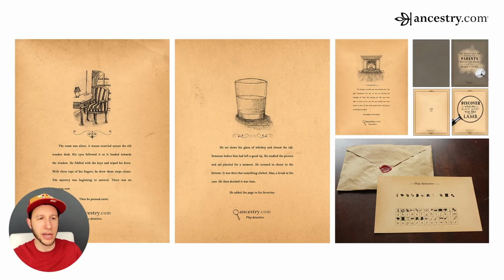And we also gave these kind of direct mail pieces where you would get this old-fashioned letter in the mail, which is kind of interesting. And then once you decipher the code, you realize that it's Ancestry.com. So completely unbranded letter just to kind of build that intrigue. And then, yeah, I like it.